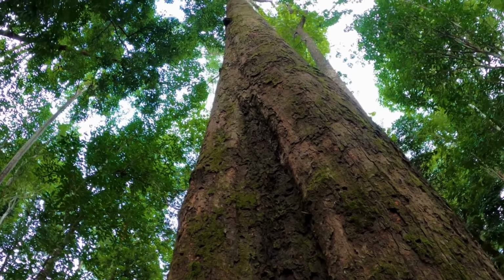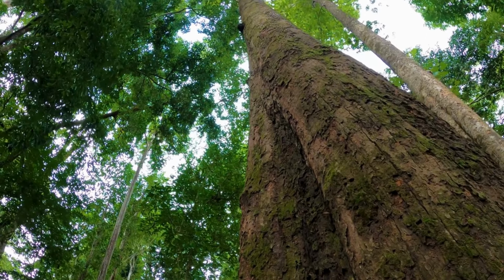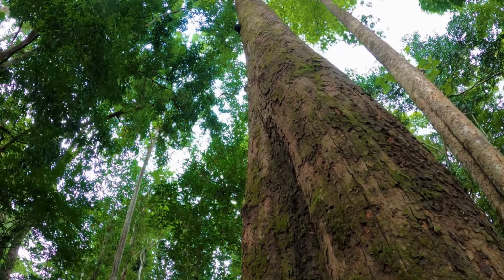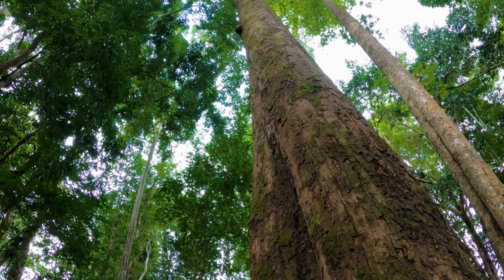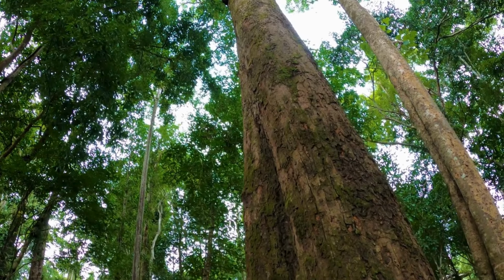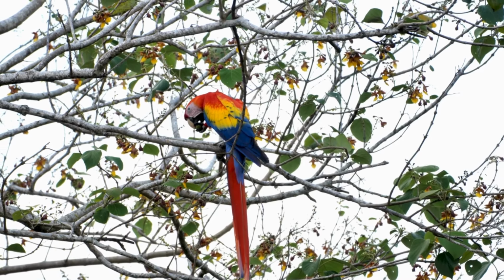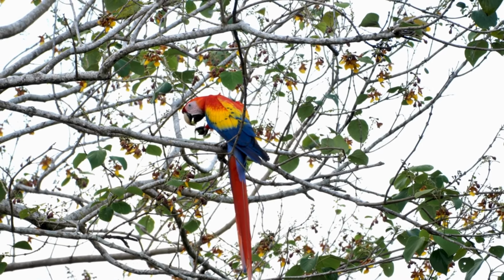Indigenous tribes have inhabited the Amazon for thousands of years, with over 400 different tribes speaking 170 different languages. Deforestation, primarily driven by logging, agriculture, and infrastructure development, poses a significant threat to the Amazon rainforest and its biodiversity.